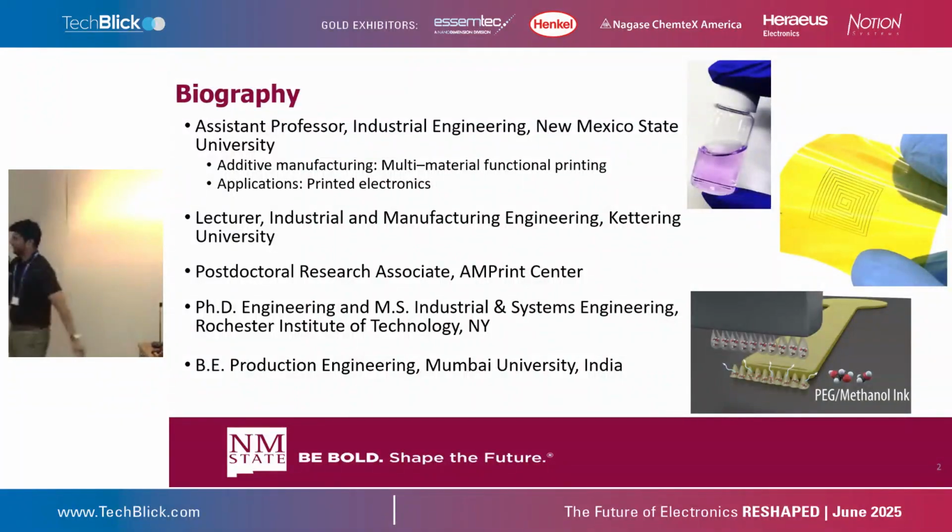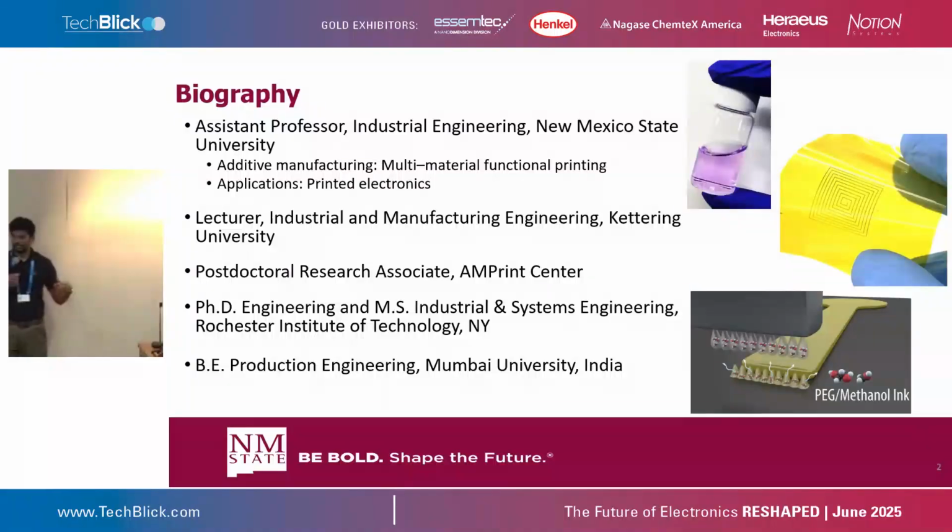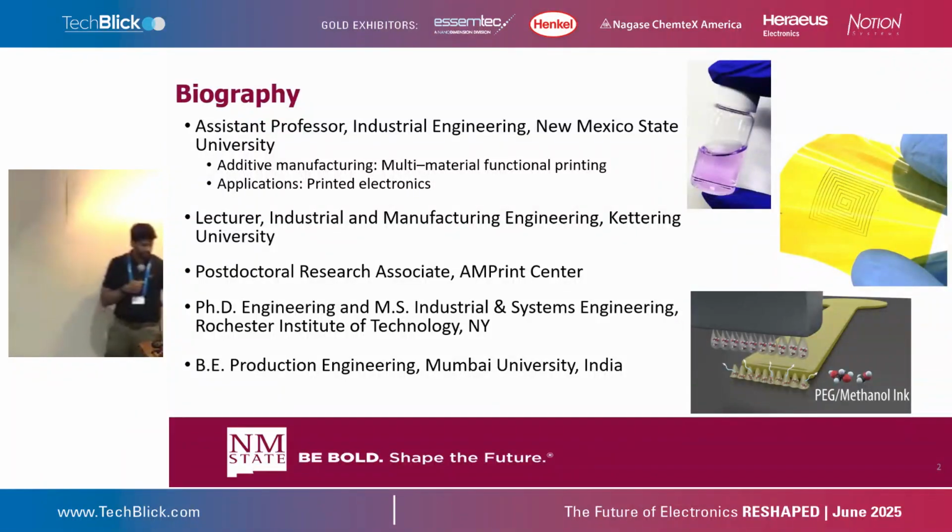Again, we play around with different materials. This was PEG. When you dissolve it in methanol, it creates a solution ink, and once you dispense it, the methanol evaporates and gives you structures made from PEG.